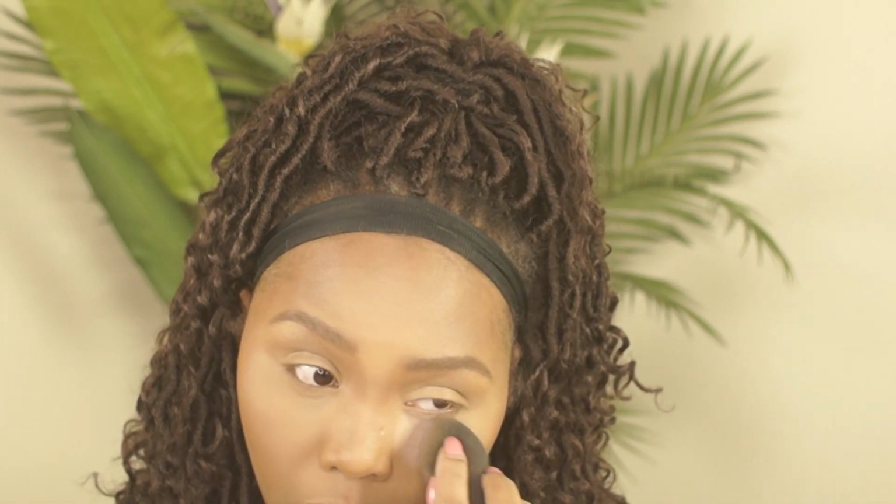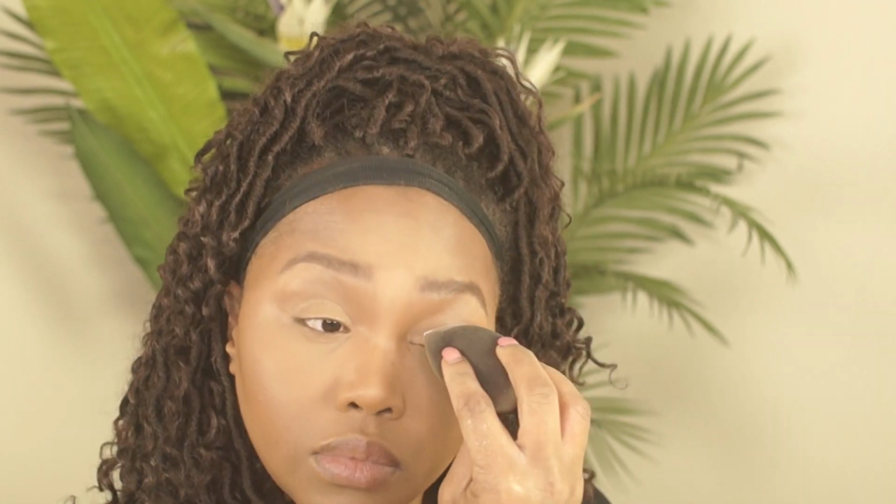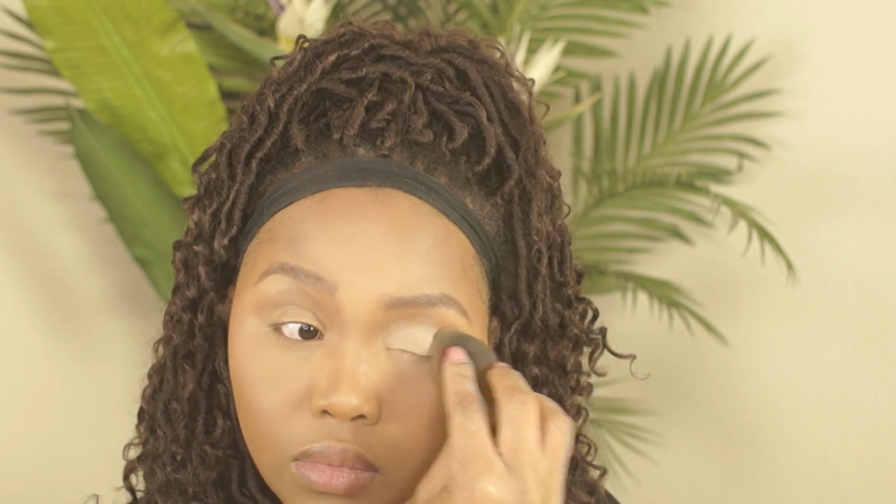So anyway, I am just putting some concealer on my eyelids, and now I'm doing a little bit of a set, not baking at all, but this is the Dermablend translucent setting powder. So just setting all of the areas where I put that highlighting concealer: under my eyes, eyelids, down the center of my nose, forehead, and chin.